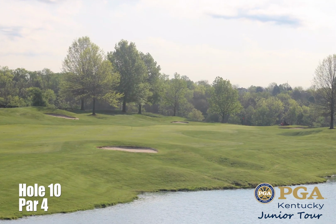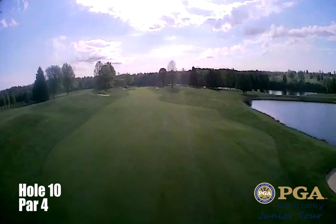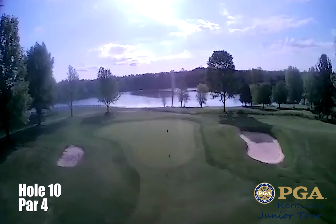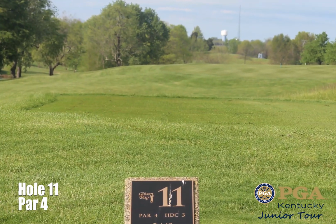The 10th hole plays over a large pond off the tee. A good drive down the left side will yield a short iron into a green that slopes back to front. The 11th hole at Gibson Bay is a very challenging par 4.